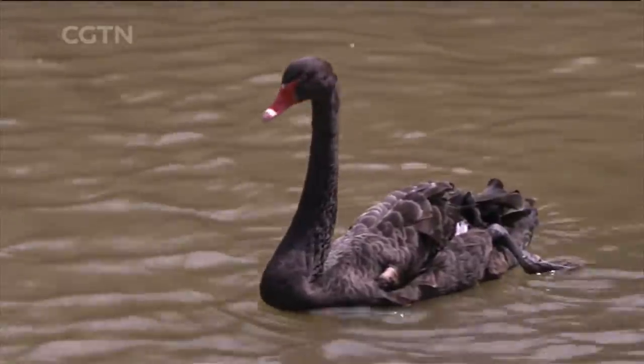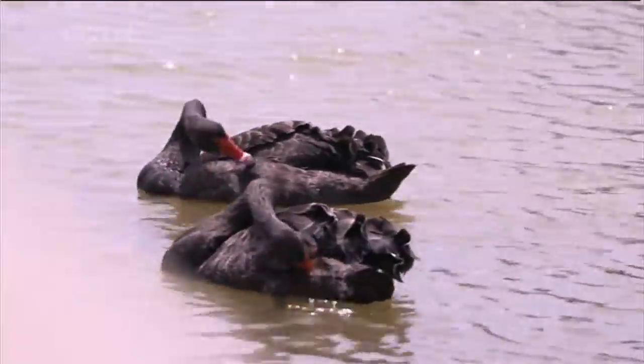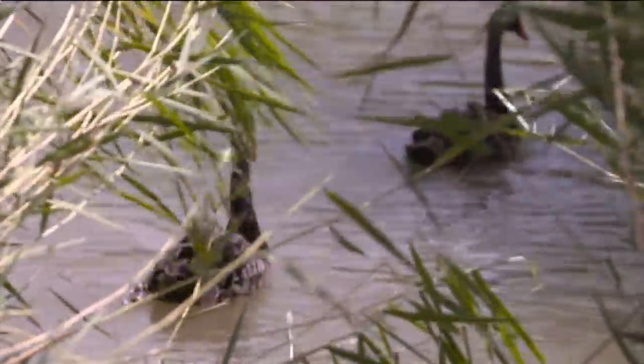Complacent swans. To be fair, they're not the only birds partial to a pleasant environment.